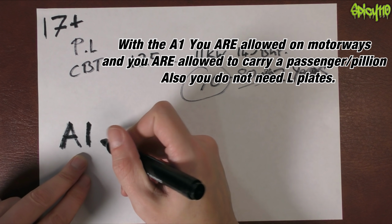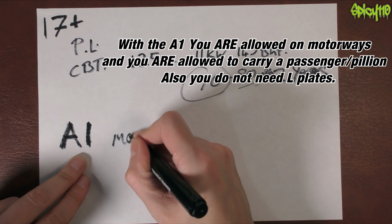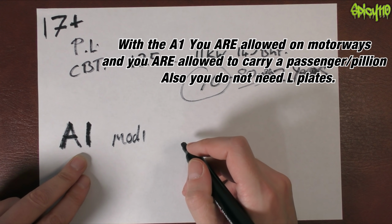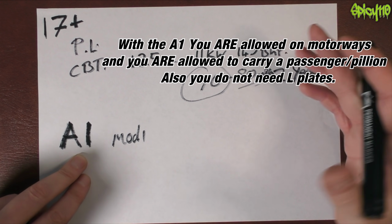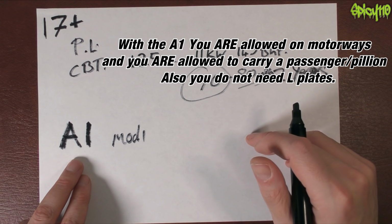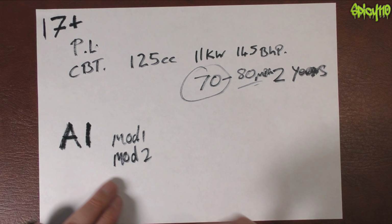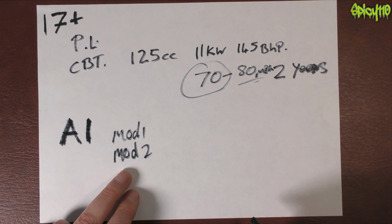And the way you do this is that you have your provisional license, you have your CBT, and then you have to do a Mod 1, which is done in a training off-road area where they do emergency stops, manual handling, all that sort of stuff, swerve avoidance. Then you do your Mod 2 on the road with an instructor, about 40-45 minutes.